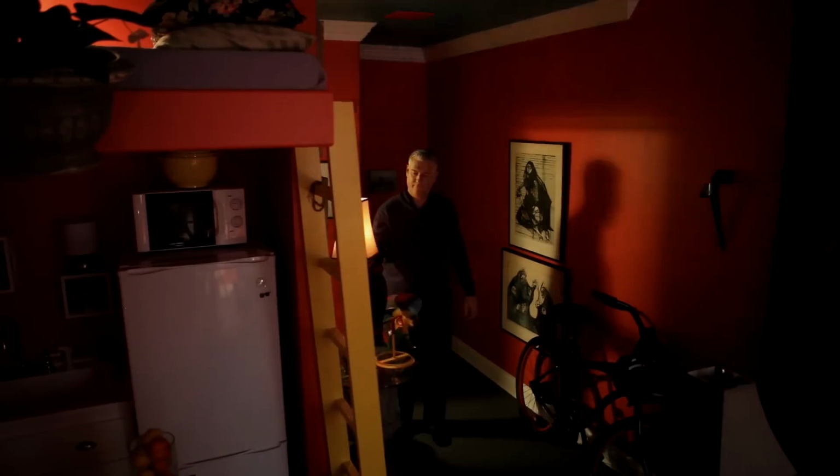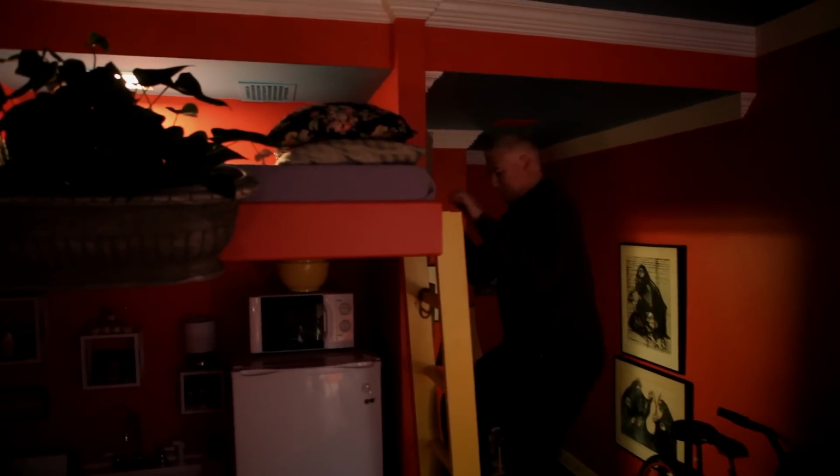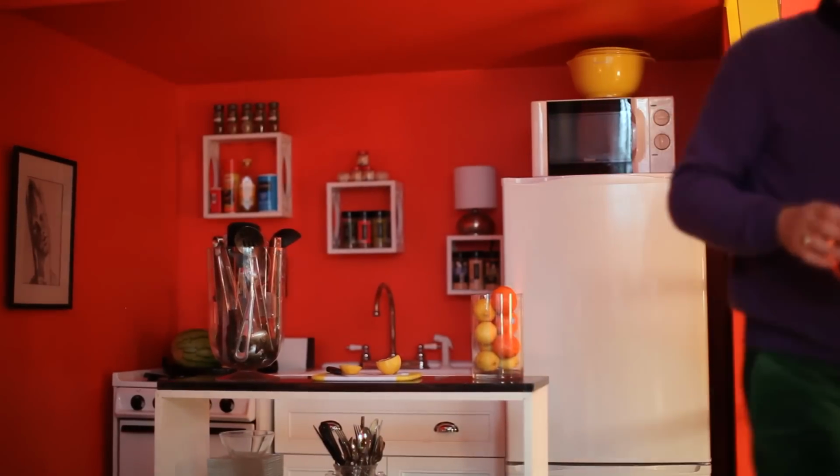I added the sleeping loft because I knew in a small space it just would not be comfortable to have a large bed to kind of maneuver and work around. I knew I had to work with the kitchen. Being 6'4", I thought, well, I have to have it set to the height that I can clear underneath it.